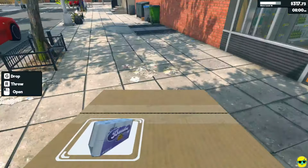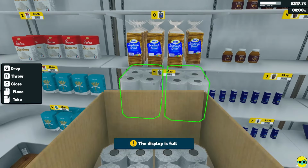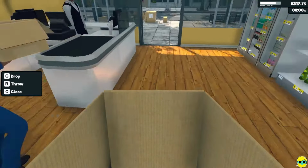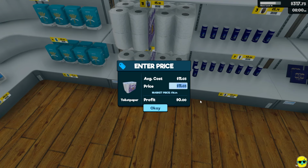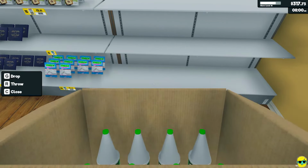So some of these houseware items are incredibly expensive and they take up a huge amount of space. So you can see this is toilet paper and you can only fit four on the shelf as is. So that's what's going on there. It's kind of wild. And I'm going to put the price and they mark up quite a bit. So if this sells for $16.54, and we take half and we say 80, then why don't we just make it $17.35?